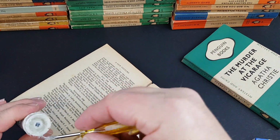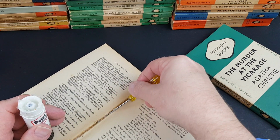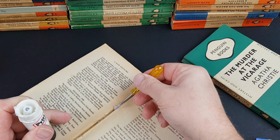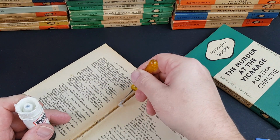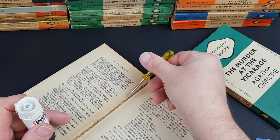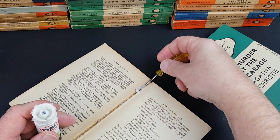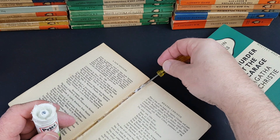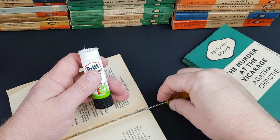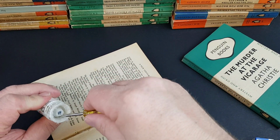Just about going to have enough to do this one, I think. Thankfully, I buy these Pritt sticks off Amazon, and I buy them literally five at a time, packs of five at a time, so I'm never really out. And there we are, just a little bit down there.